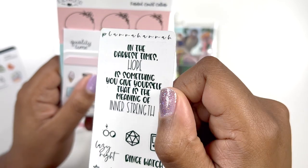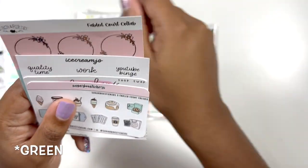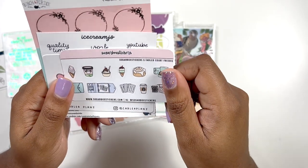Really nice there. That's a nice quote, and it's in gold foiling. I don't do the special foils, so more than likely de-stashing.